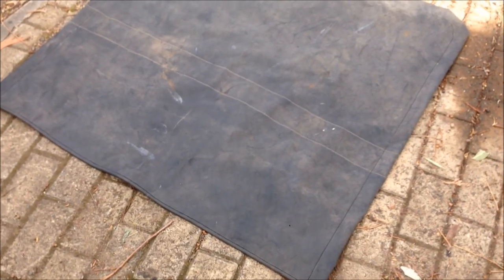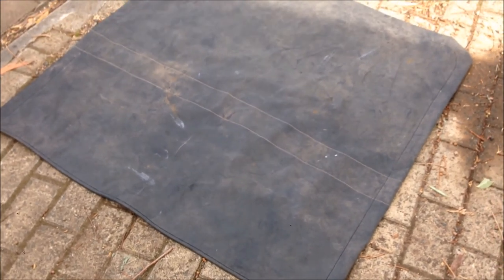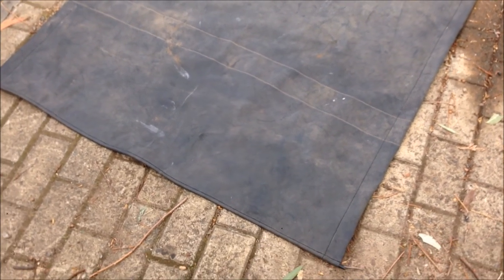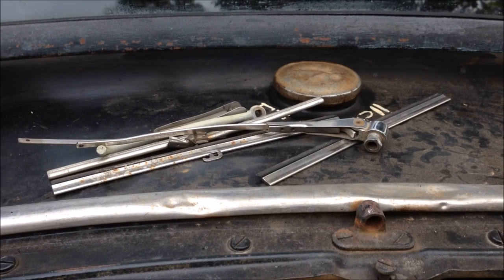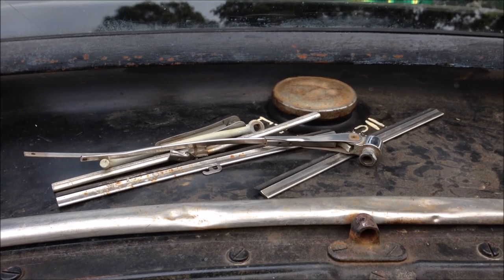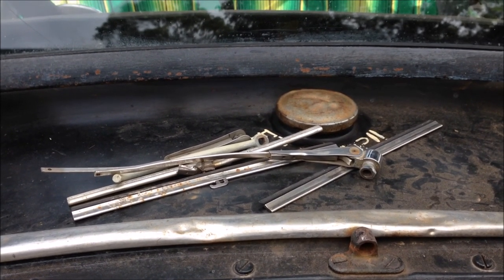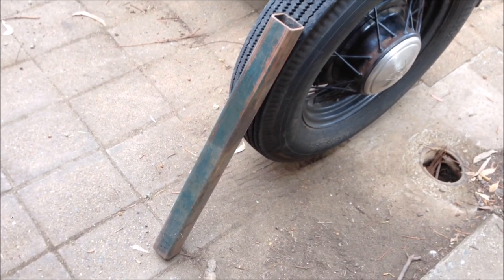So that's an old tarpaulin off an old ute, a little bit of patina on it. We cut it up, sewed it up, and I just got to get some press studs and a sealing strip for the front and we'll install that. I've been going through my junk of wiper stuff and I'm going to put in a mechanical wiper because it's been lacking that. And I managed to score a big chunk of steel. We'll make some shock mounts for the back.